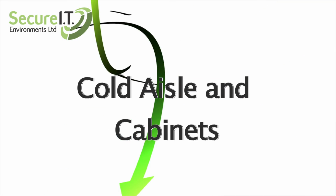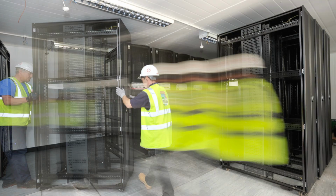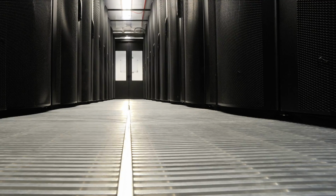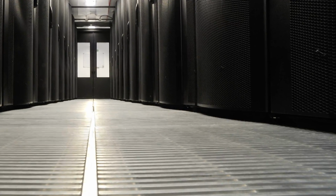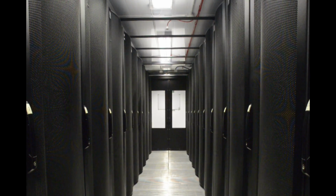We ensure that our designs are as efficient as possible by incorporating best practice. With current IT technology, this means implementing hot aisle, cold aisle cabinet layouts and installing hot or cold aisle containment systems. The cold aisle containment system, shown here, ensures a consistent air temperature to each piece of IT equipment, and it reduces the energy consumed by the cooling system.